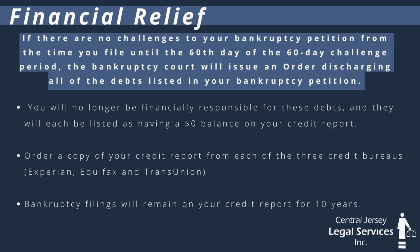To ensure all debts have been discharged, you should order a copy of your credit report from each of the 3 credit bureaus, Experian, Equifax, and TransUnion, to confirm. It is important to note, however, that bankruptcy filings will remain on your credit report for 10 years.